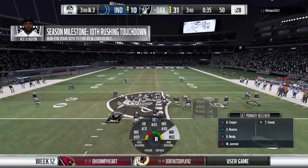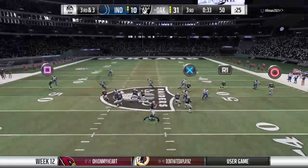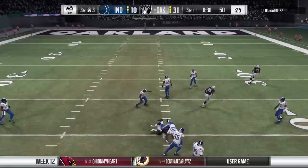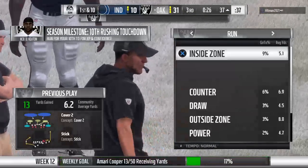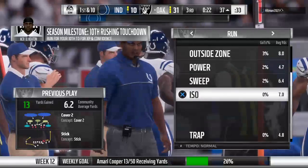Leopard. No. Check. Patriot. From the midfield stripe, they'll look to throw. Cooper's got it. And he will have a first down as they get him to the ground at the 37. That one good for 13 and a Raider first down.